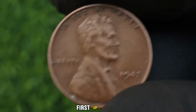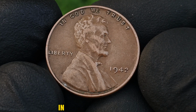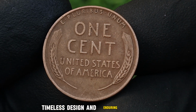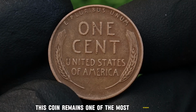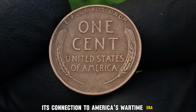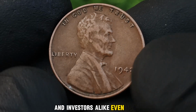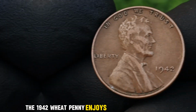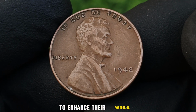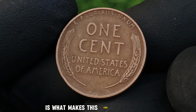Let's get started. First up, the 1942 Lincoln Wheat Penny stands as a fascinating and highly sought-after piece in the world of numismatics. Captivating collectors with its rich history, timeless design, and enduring popularity, this coin remains one of the most recognized and cherished artifacts from the early 20th century. Its connection to America's wartime era and its remarkable artistry make it a prized treasure for enthusiasts and investors alike. Even today, the 1942 wheat penny enjoys strong market demand, with collectors constantly on the lookout for high-grade examples to enhance their portfolios. Its ability to bridge historical significance with enduring beauty is what makes this coin truly special.